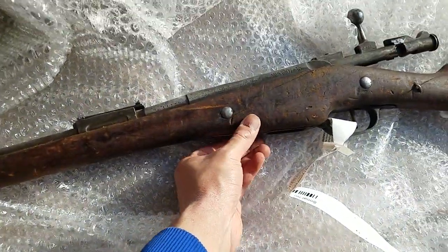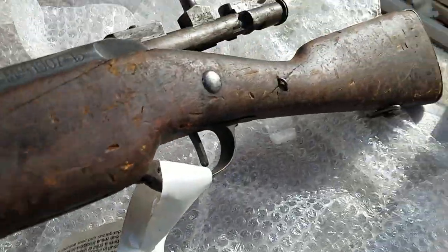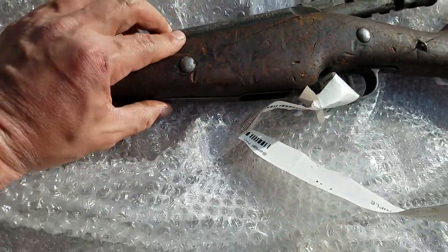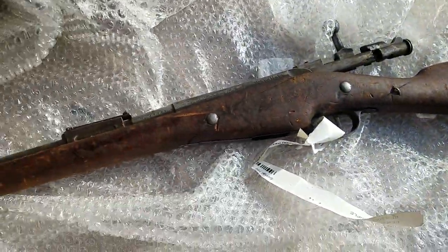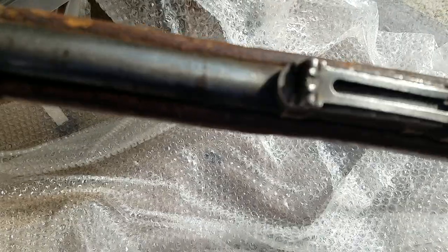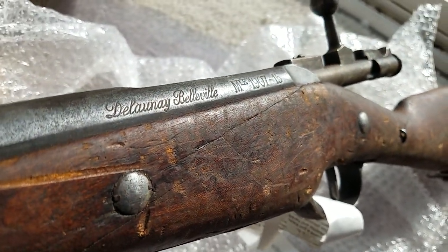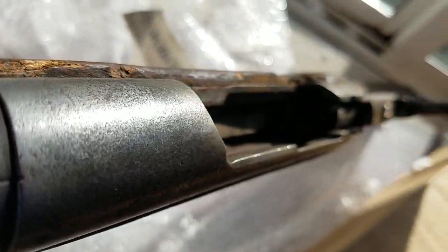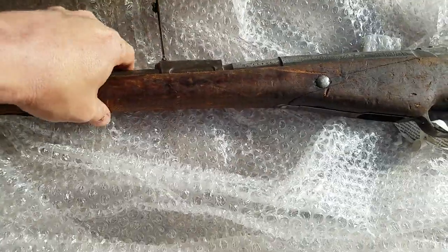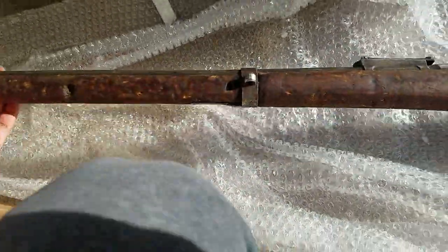Metal's good, but this, wow, this stock is just like, more cracked than you can imagine. Yeah. Very dirty. I can see a lot of fur kind of trapped between the metal and the wood. And there you go. Sight's missing something. Let's see.